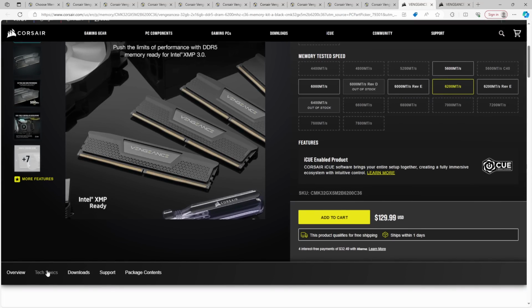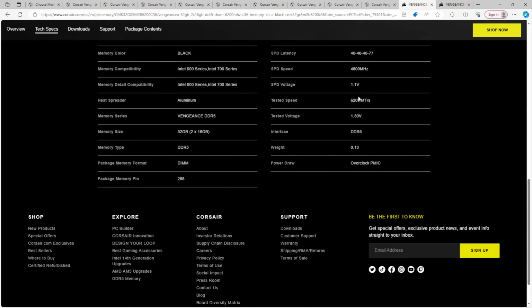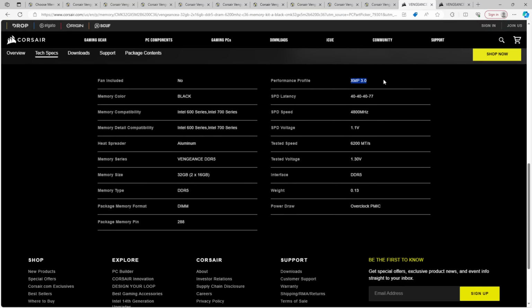We go to the tech specs and we find out, okay, it has an XMP profile. We have the stock, non-XMP timings, the non-XMP speed, the default voltage. Then we get our XMP speed, XMP voltage, what kind of DDR it is, how much memory per stick, what kind of power management IC it has. For some reason, listed under power draw, which I'm pretty sure is measured in watts, not in PMIC, but sure.